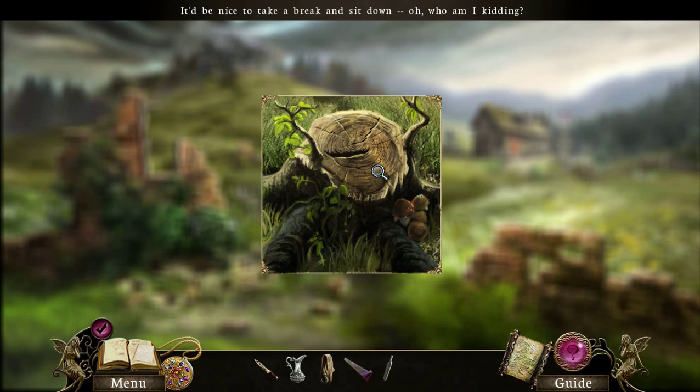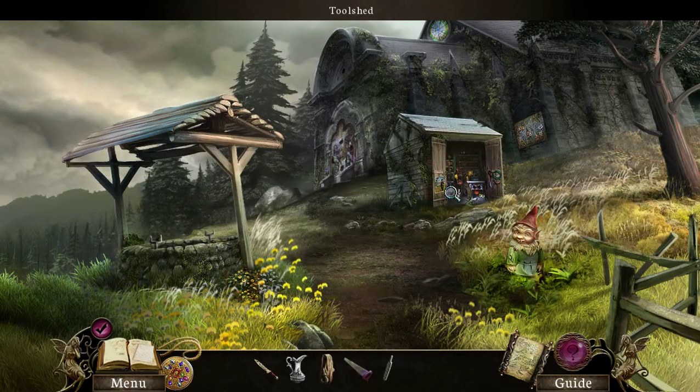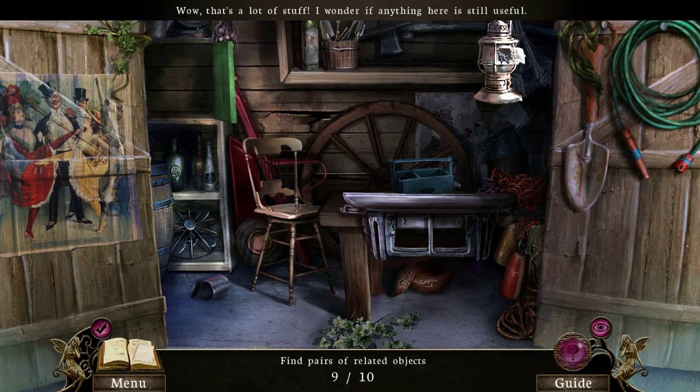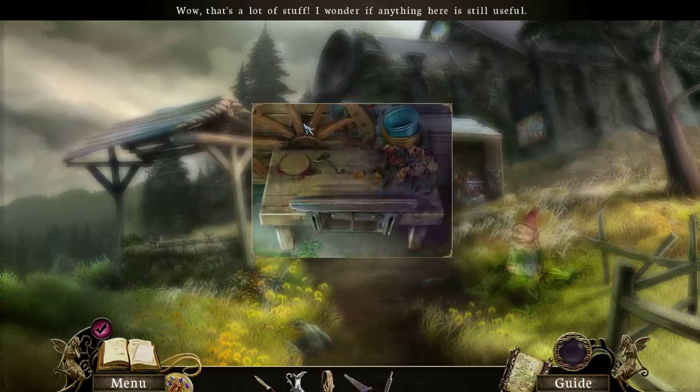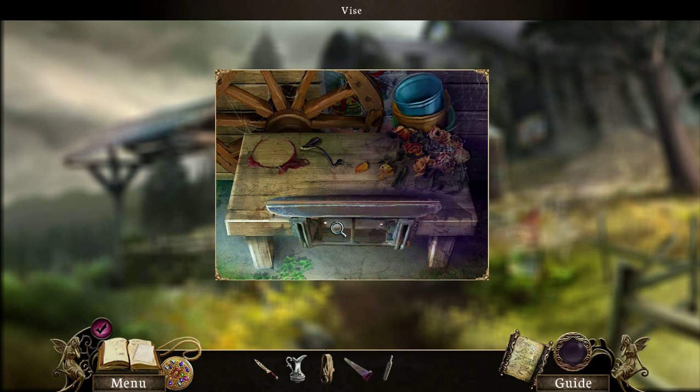I can still look at this tree stump, hey? Huh, I wonder why. Okay, so this time, I highlight this ahead of time, and then I use my hint. Really? Okay, so. The candle was invisible. Invisible. A vise used to hold something in place. I know what a vise is.